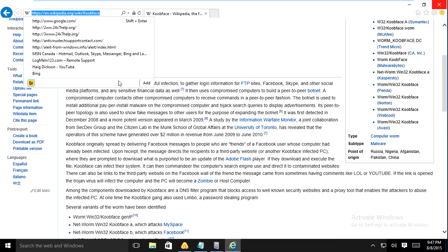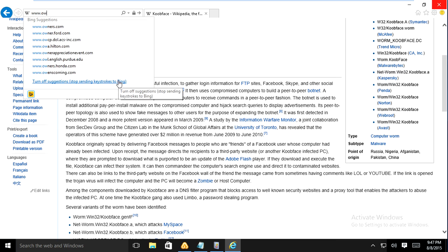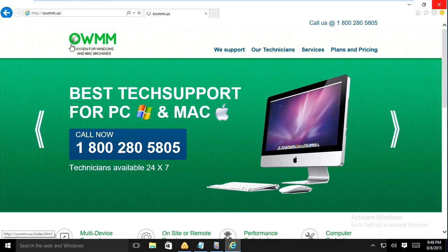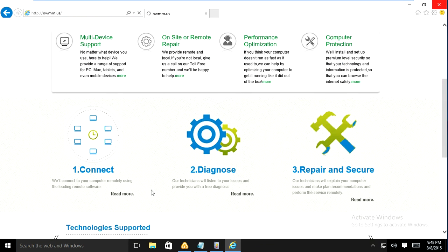Yeah. That is the infection running in your computer. Alright. So you have some kind of doubt whether you are talking to the right person or a legitimate company or not. I want to show you my company as well before we proceed further. This is the company you are talking to, OWMM, Oxygen for Windows and Mac machine.